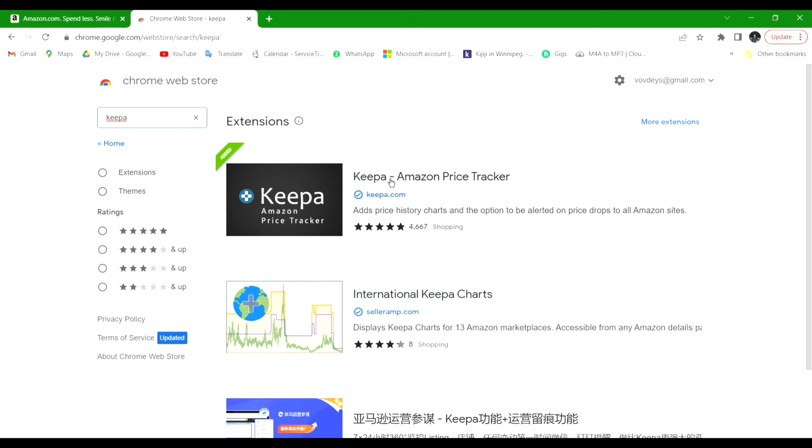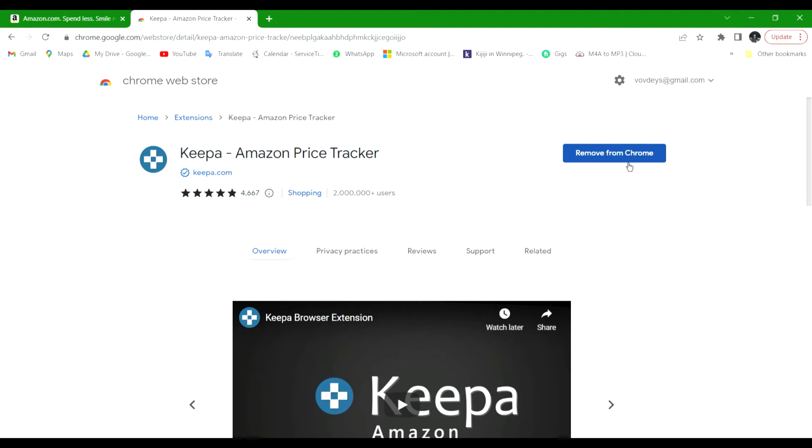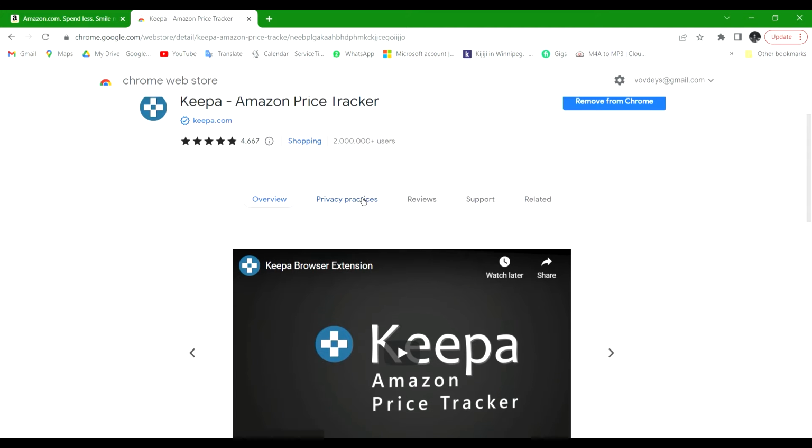This extension used to be free. It's no longer free, unfortunately, but it's only about 20 bucks a month, and it's very well worth the investment. So you go in here, and right now I have remove from Chrome, but you will have an add to Chrome option. You will click on that. You can see it has really good reviews, more than 2 million users. 4.6 stars is a really good rating.